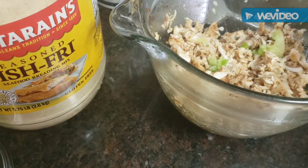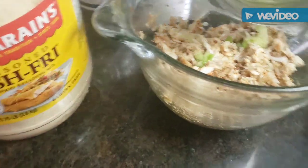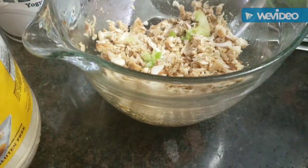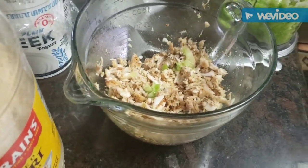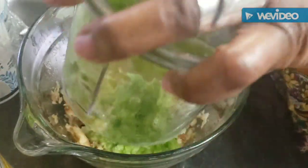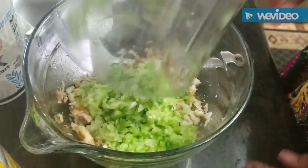So we're going to go ahead next and put in our ground up peppers and onions. These are my bell peppers, onions, and celery that I put in my Ninja. Let me move the camera up a little bit here, that way you can see. There we go. I know y'all like to see what I've got going on, so I'm going to try to make sure you do as much as possible. So just get all the veggies.